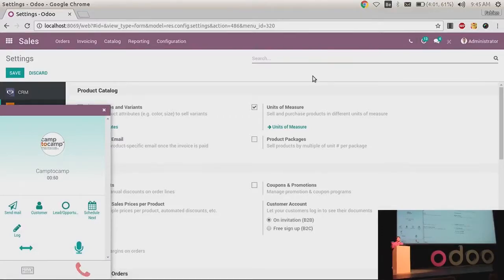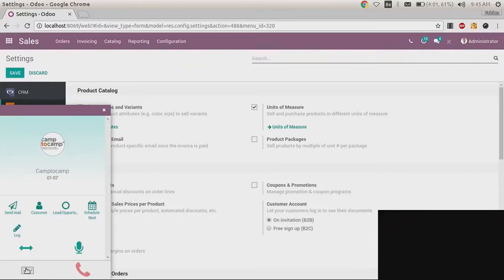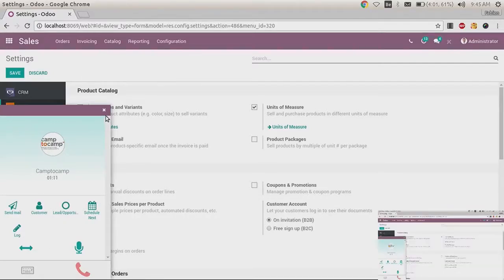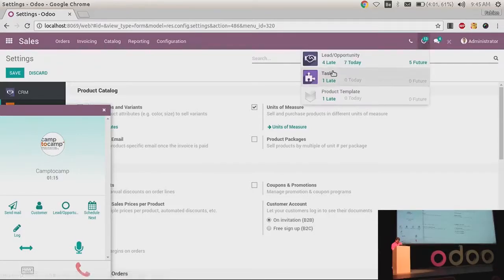where we completely redesigned the voice over IP to fully integrate with the meeting, the opportunities, the customer, sending an email, logging a note, forwarding a call, muting the conversation. If you are on a touchscreen, have a clean keyboard with clean customer forms directly integrated, and fully integrated with the next activity. So when you schedule an activity, you can, let's go back to my activities.